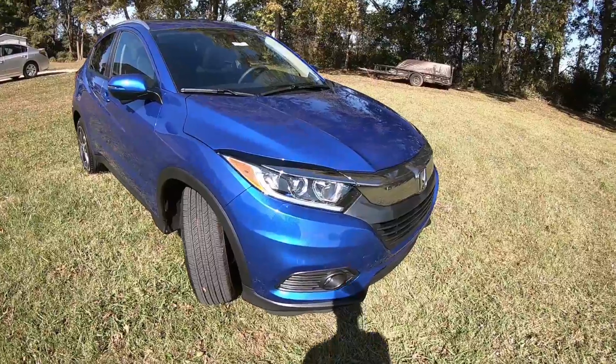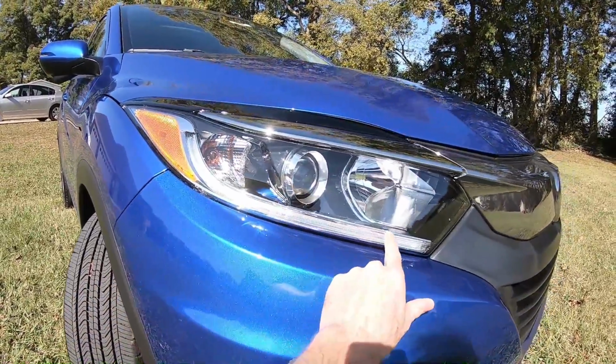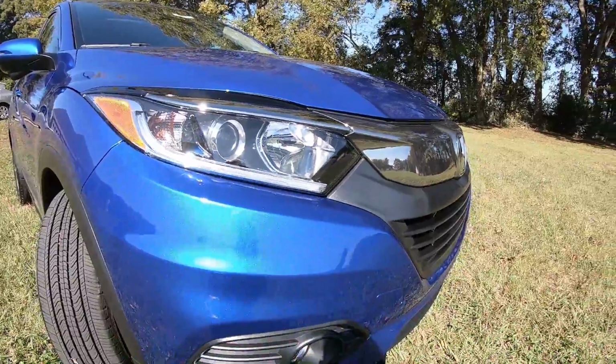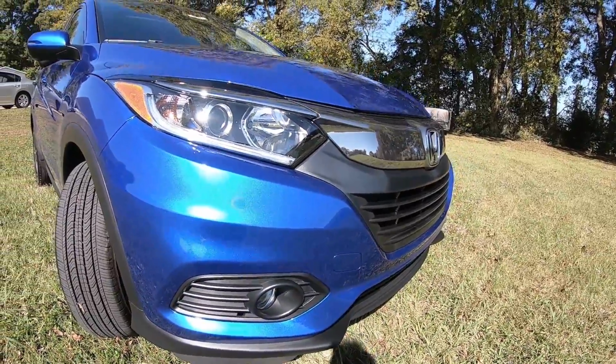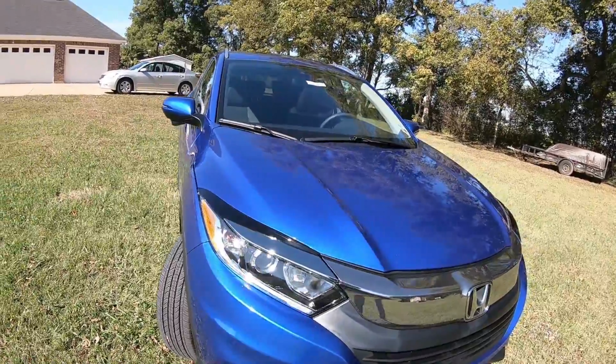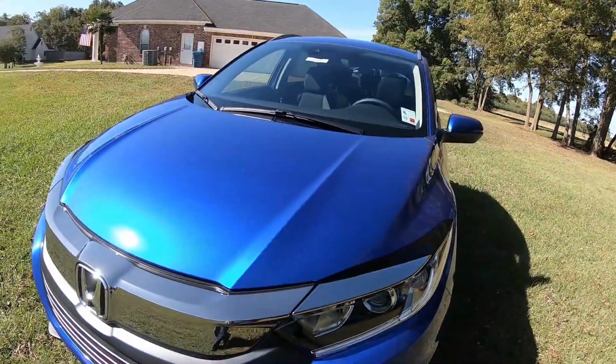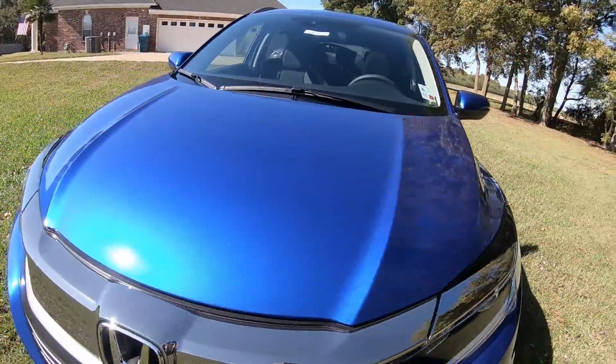And of course, you do have your LED daytime running lights. That's what this is going to be right here. And overall, the front end looking very nice. I like the way that the hood is contoured on this model. Give you a quick look at that from a couple of different angles here, just so that you can kind of see what's there. It's not just flat.